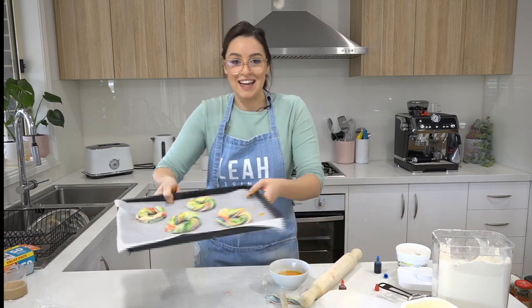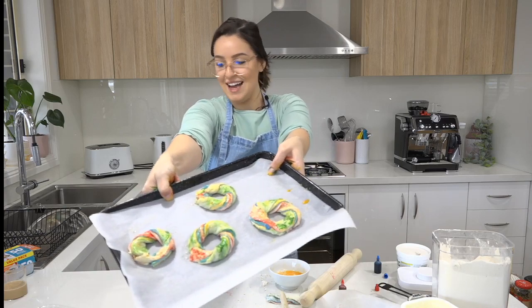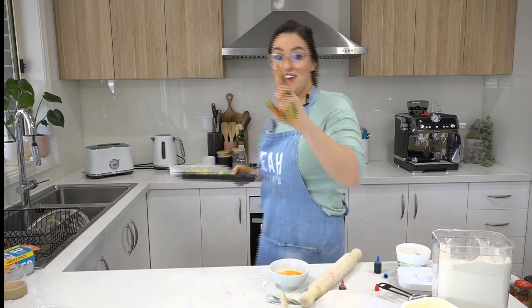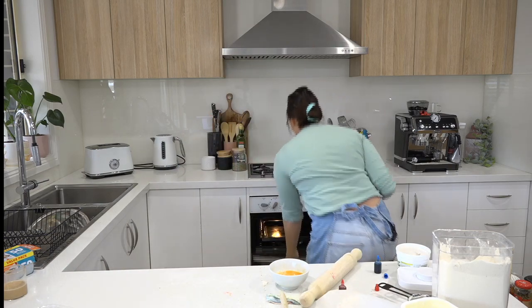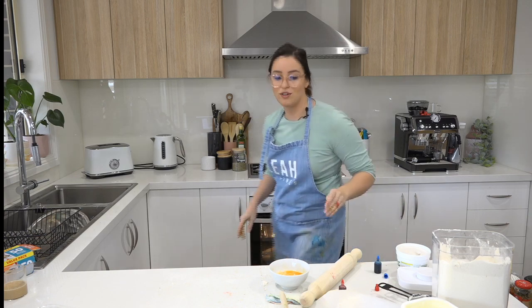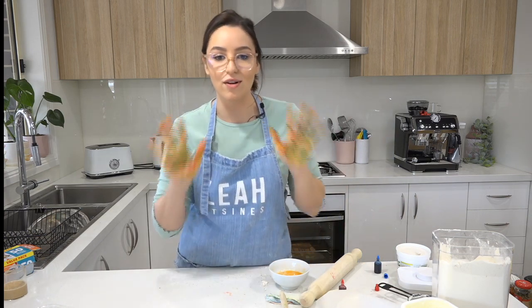Okay, that is them. How cool is that? They are going to go in the oven now. So fingers crossed that they cook. Let's just put them in there now. Oh my God, I'm so nervous that they're not going to work and then all of this was for nothing.